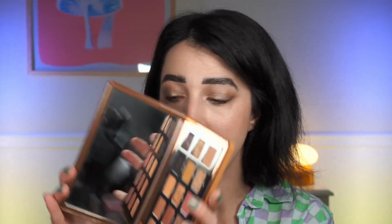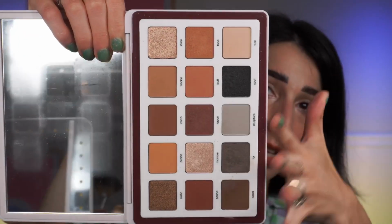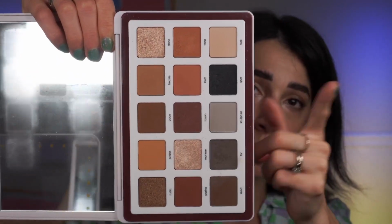So this was my first pickup from the brand, and then I knew this was on my wish list for a long time, that I really wanted to get Biba. Biba is an expensive palette. This is the cover, but it is also probably one of my most used palettes in my collection. Biba is, for me, the ultimate neutrals palette.